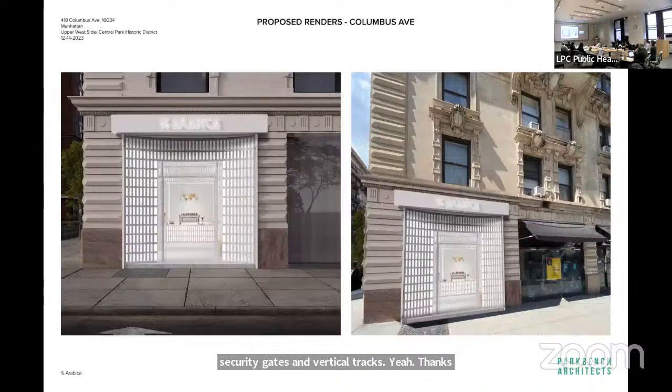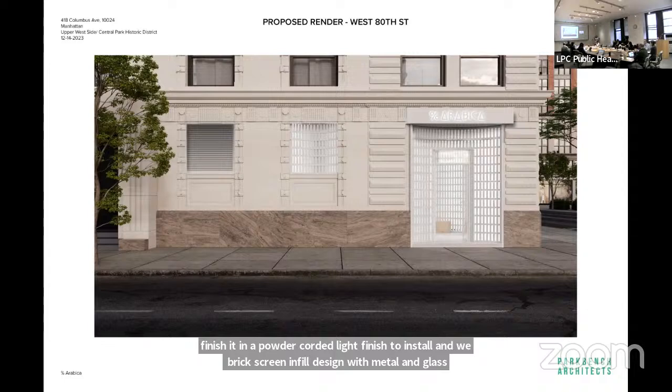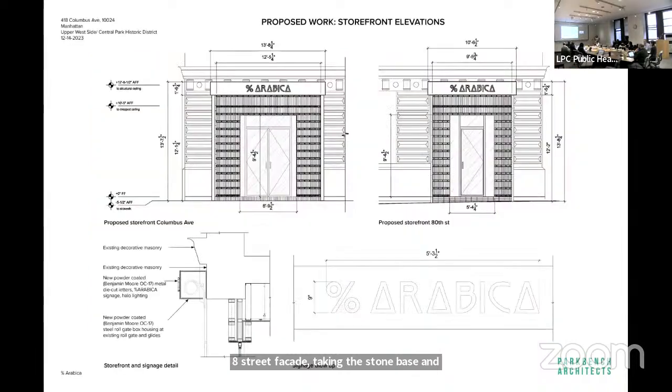These photos, or the renderings rather, show our plan to square off the profile of the roll gate housing box and refinish it in a powder coated white finish, to install a new brick screen infill design with metal and glass storefront and a new halo lit signage. This shows the same on the West 80th Street facade, keeping the stone base and our detailing of the new infill at the smaller windows. Here we have elevations of the proposed design from top left to right, the elevations on Columbus Avenue, West 80th, the details of the roll gate housing on the bottom left, and the signage.